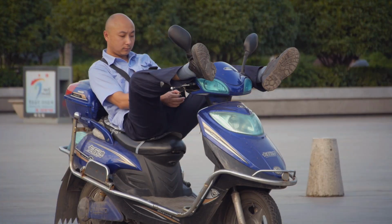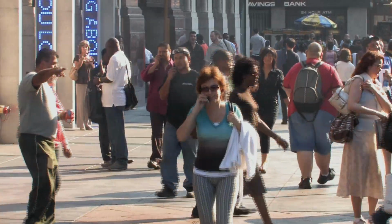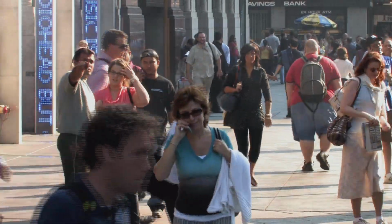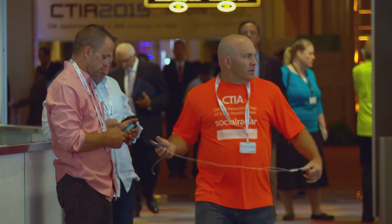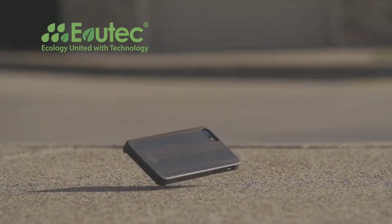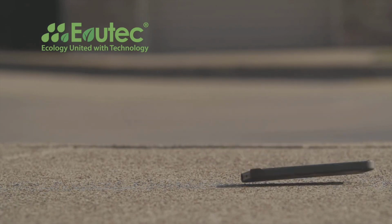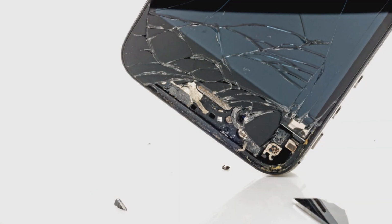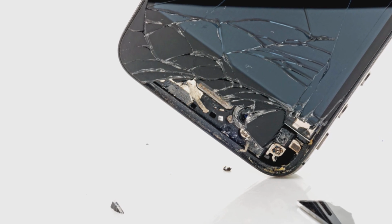People are more connected now than ever before. Over the last 7 years, smartphones and tablets have helped open a new world of communication. But even with all their capability, they're still very vulnerable. Cracked cases, damaged hardware are just a couple of the outcomes when you drop your device. Since 2007, damaged iPhones alone have cost Americans nearly $6 billion.